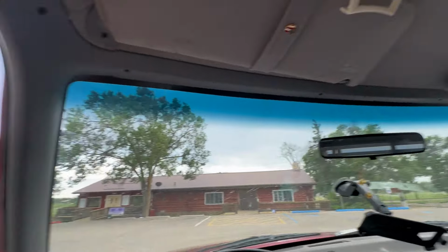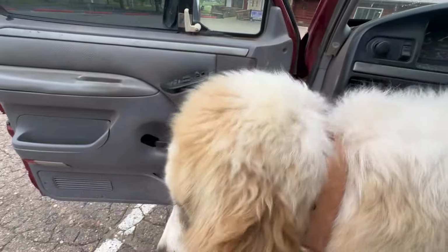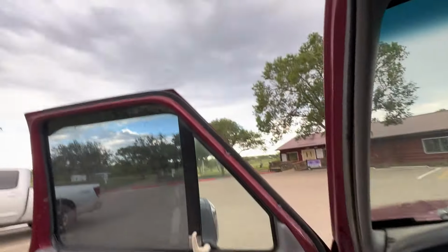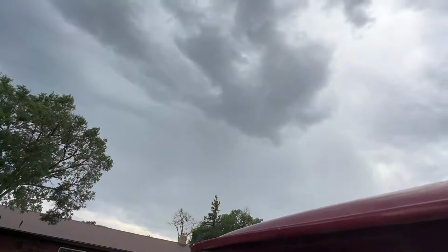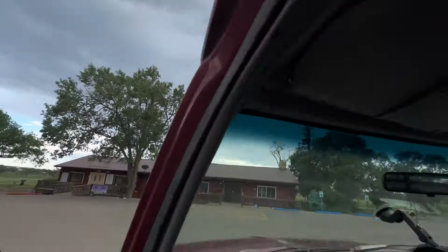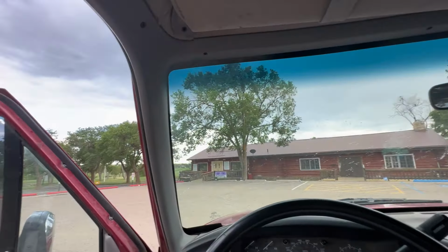We just rolled up to the golf course. Lucky fashion, it started to rain, so we're gonna stay here for 15-20 minutes and wait out this weather. Looks pretty nasty though. Don't want to get caught out there in a hailstorm. That would be miserable.